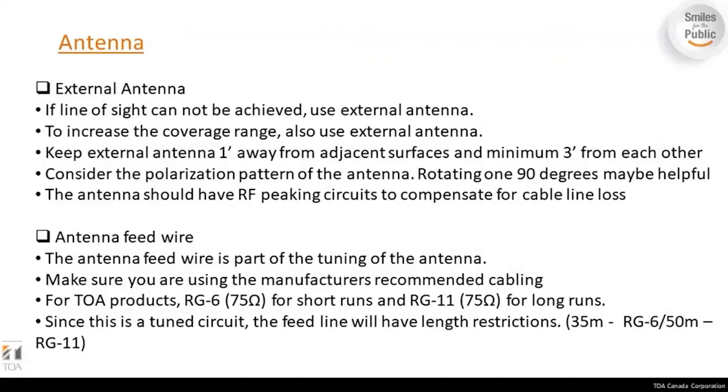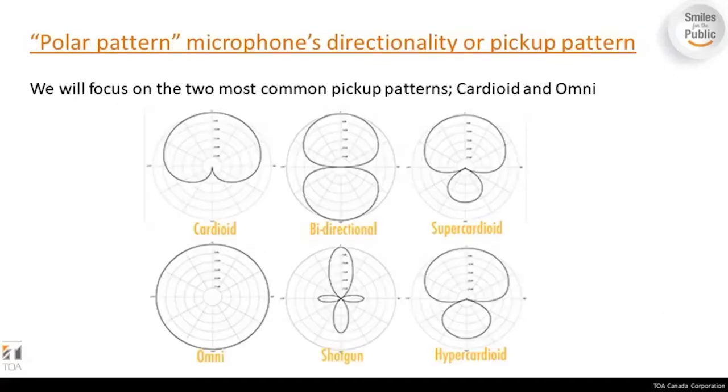Whether you're using TOA or any other product, you need to double check to make sure you're using the specified cable. TOA recommends RG6 or RG11 coax for long runs. RG6 will get you 35 meters, RG11 will get you 50. It's important that those specific types of cables are used for these applications, as you'll run into impedance issues and dropouts. So we'll cover polar pattern really quickly.